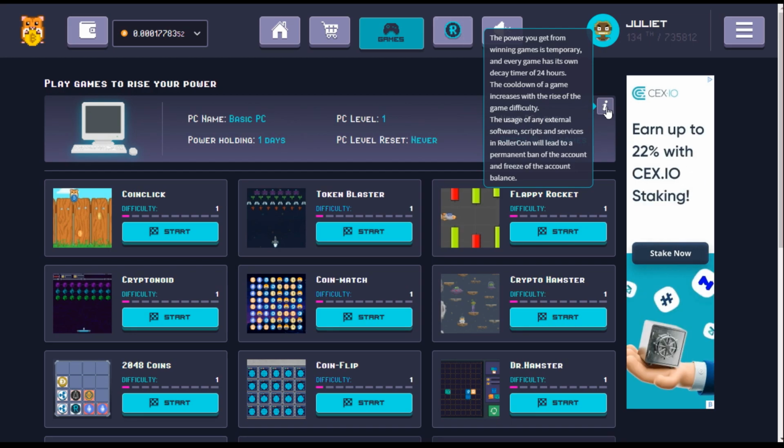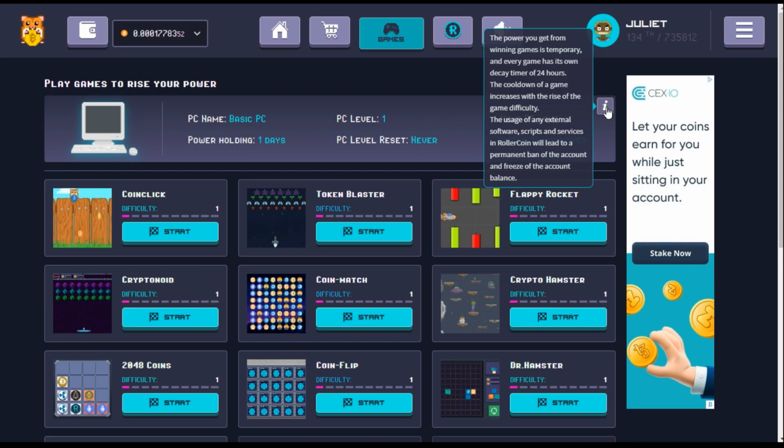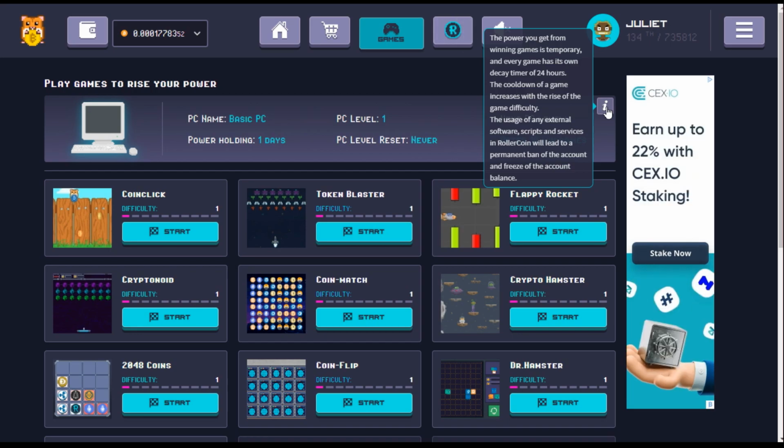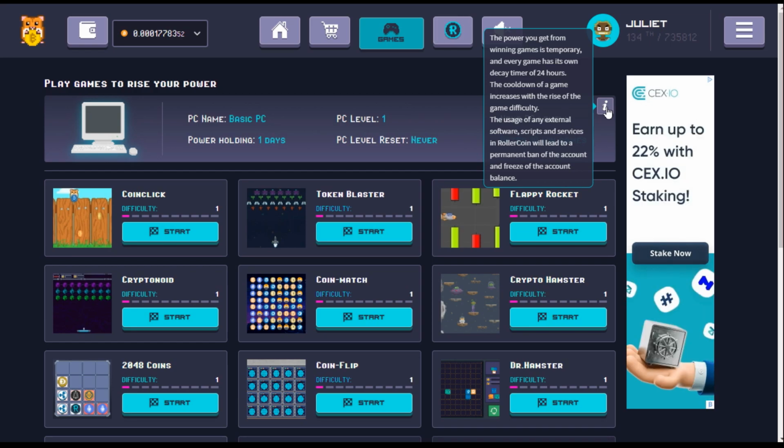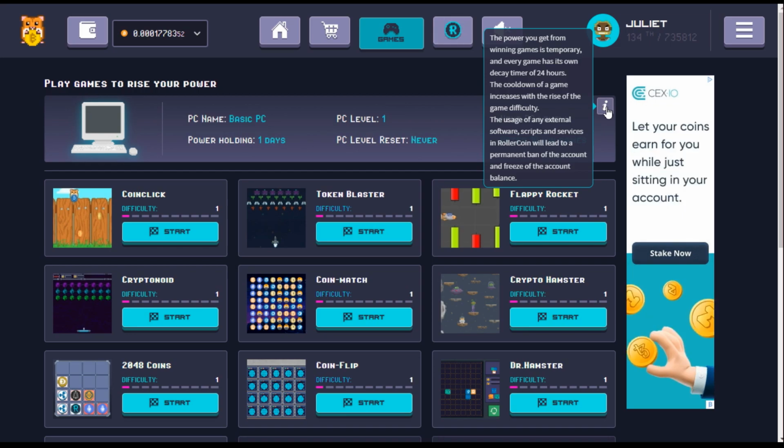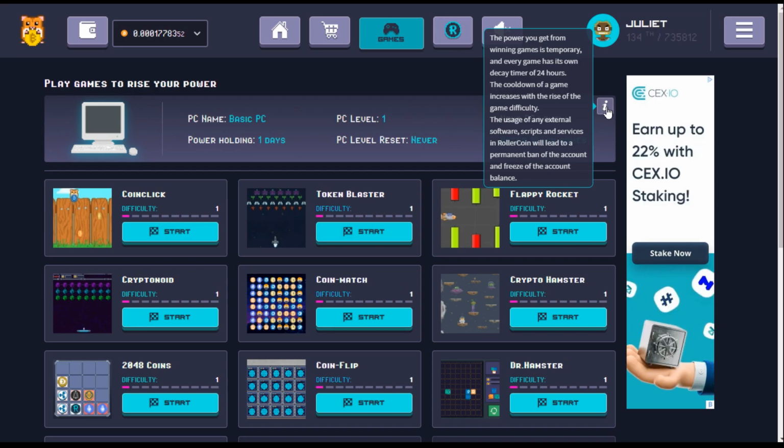And it also does stipulate here, which is, I think, a great reminder, because Rollercoin is very active in cracking down on cheaters, which they should be, because at the end of the day it benefits nobody apart from those that are cheating, but it ruins the whole platform for everybody else. So it says there, usage of any external software, scripts and services in Rollercoin will lead to a permanent ban of your account and freeze your balance. So it's there in black and white, guys.